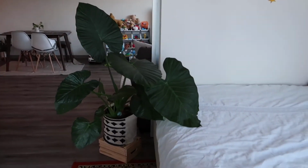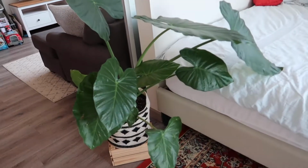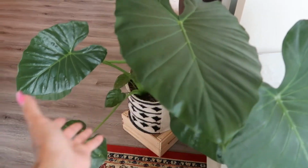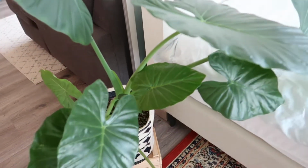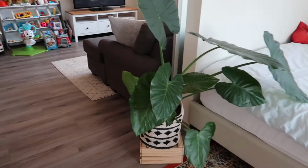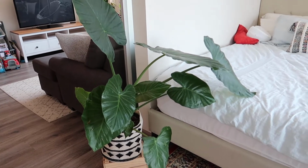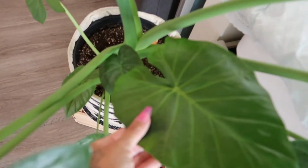Right here I have my giant elephant ear plant, and this is the plant that kind of started it all, the plant that got me super addicted to plants. It's just so beautiful. The leaves are ginormous. They're always so healthy, very easy to take care of. It does well here because it doesn't really get much light, I would say. It does get some, but it's always indirect. When we had this closer to the window, it did not do well. I think that they don't like too much direct sunlight, so this is a really good spot for it. And this is the newest leaf, which I love.